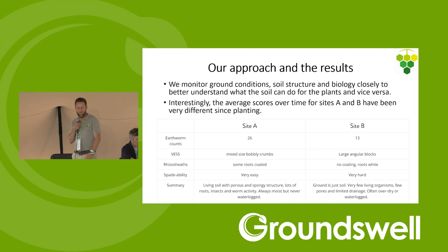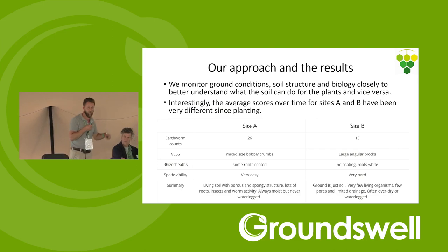Spadeability, very technical term there. Essentially, that's a measure of compaction. That's how I walk around and just stab it in the ground. If I can stand on it, spadeability is good or easy. If it takes me several jumps, then spadeability is hard. That's my technical way of measuring compaction. I'm sure there are better ways. We always found site A super easy, site B really, really hard.